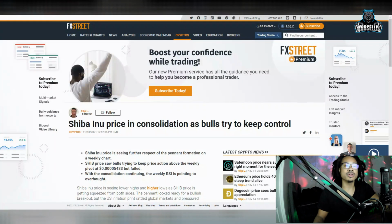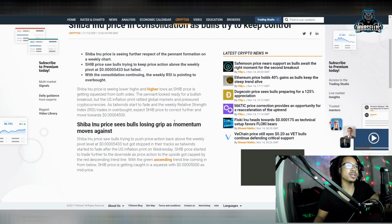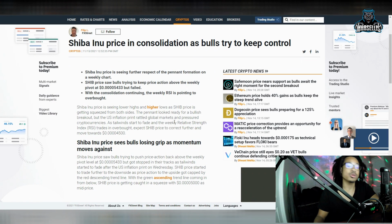Now, I already went over the technical analysis yesterday, but I'm not going to go over too much of the technicals today because there's a lot of fundamental stuff we have to talk about with Shiba Inu. But anyway, Shiba Inu price is seeing further respect of the pennant formation on a weekly chart. SHIB price saw bulls trying to keep the price action above the weekly pivot at the 5433 area, but failed. And with the consolidation continuing, the weekly RSI is pointing to overbought.